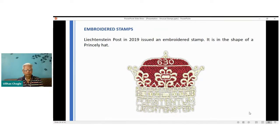Liechtenstein Post in 2019 issued an embroidered stamp to mark 300 years of the country of Liechtenstein. It is in the shape of a princely hat.